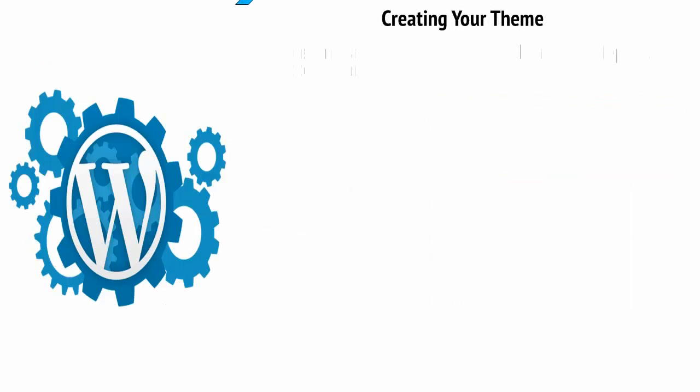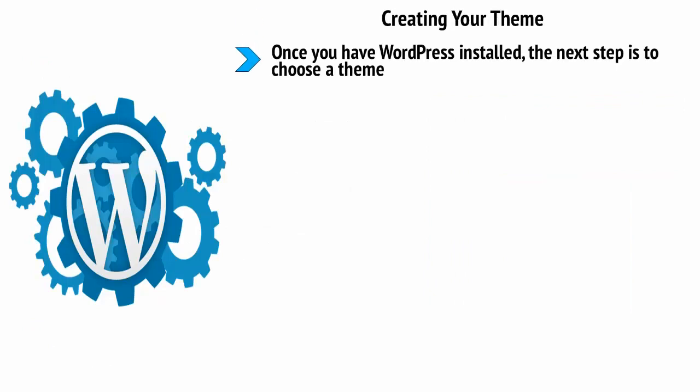Creating your theme. Once you have WordPress installed, the next step is to choose a theme. The great thing about WordPress, as mentioned, is that you can install new themes very quickly. You can browse for themes through WordPress's own tool, but I don't recommend using any of these. Most of them are not terribly well designed, and what's more, is that they will be used on so many websites, so yours won't be unique.